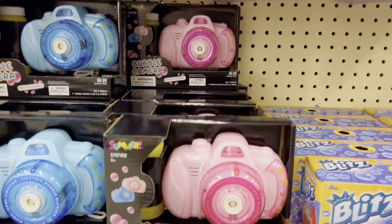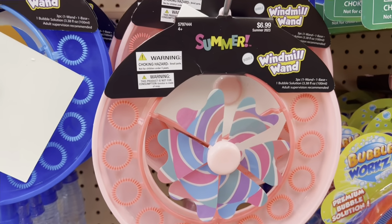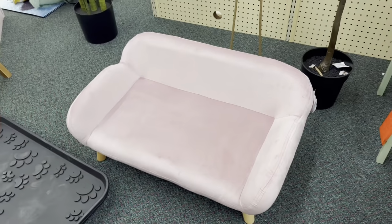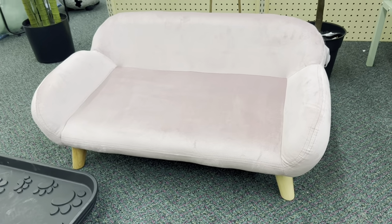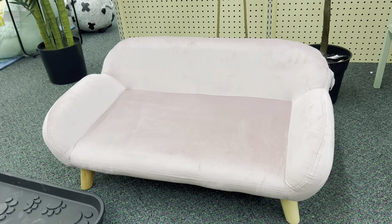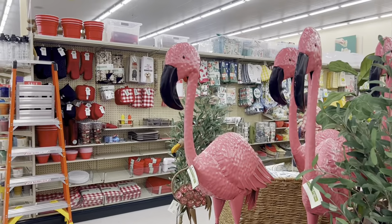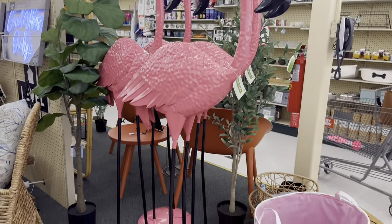Look how cute. A bubble camera. A windmill wand. Giant wooden 4-in-1 game, $60. We have to get this for Trixie. It's a pink lounge chair, just her size. A pink flamingo for your yard. Yeah. I don't know. $100? Yeah. I don't know.